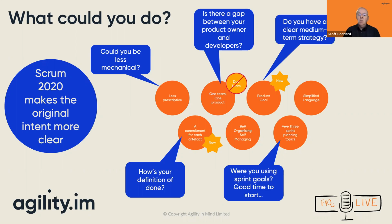For me, the sprint goal is the elevator pitch. So I ask a team, what are you up to in this sprint? It's that one-liner that gives me a really succinct answer of what they're aiming for, where they're trying to go. And I think the product goal would work as well, scaled up in the same way.